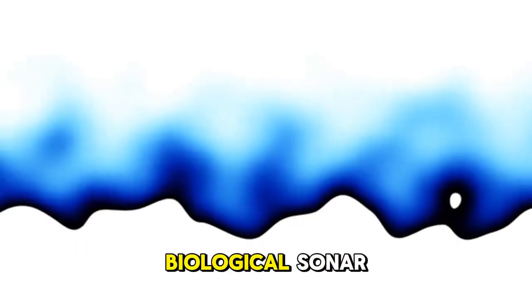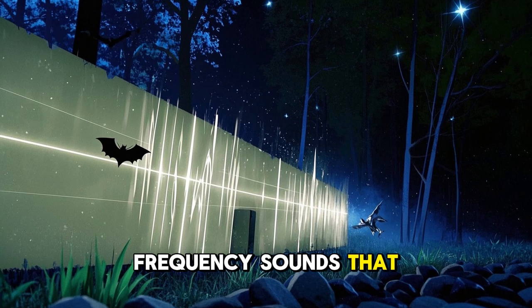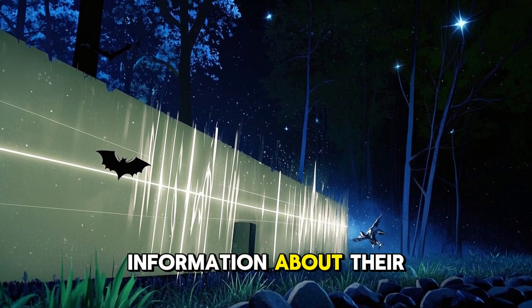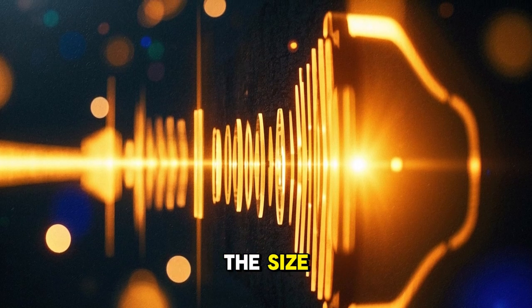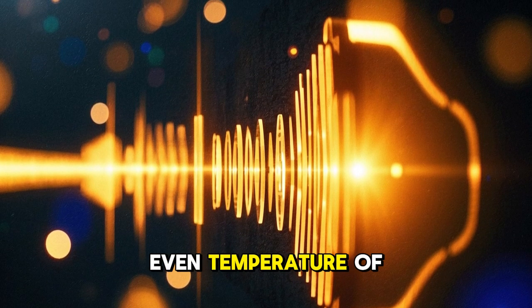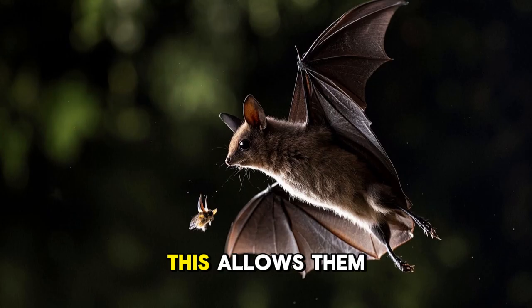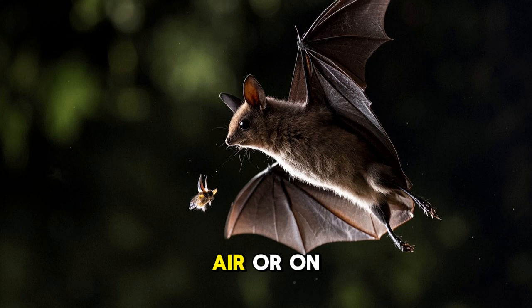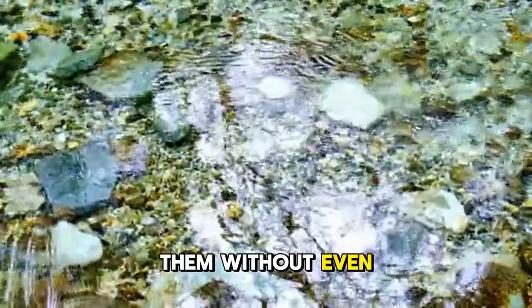Echolocation is a biological sonar. It allows bats to emit high-frequency sounds that bounce back off objects in their environment, giving them detailed information about their surroundings. Now, these echoes are so precise that bats can measure the size, shape, texture, and even temperature of an object just by emitting a sound and listening to the echo. This allows them to navigate in complete darkness and find insects in the air or on the ground. And because different surfaces reflect sound differently, they can tell exactly what's around them without even touching anything.